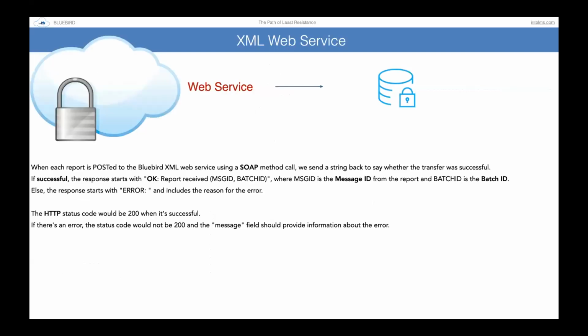In terms of data coming in, our preference is that we use XML over a web service. Now, I say our preference because remember, we have to connect with every single laboratory in the country that does COVID-19 testing. We also connect to the vast majority of the laboratories generally because they supply the hospitals with data. But in terms of COVID, the mandate we were given by the Minister of Health is that every single laboratory that does COVID testing has to send data into Bluebird. And our preference is this XML web service.